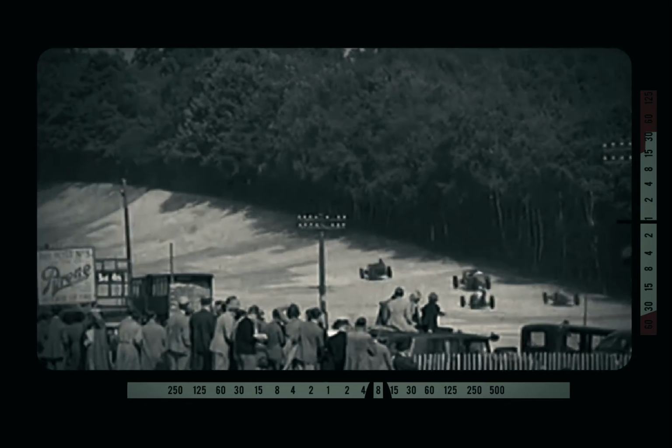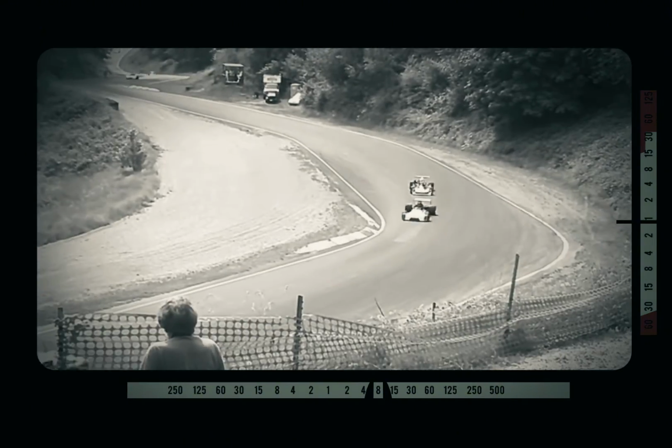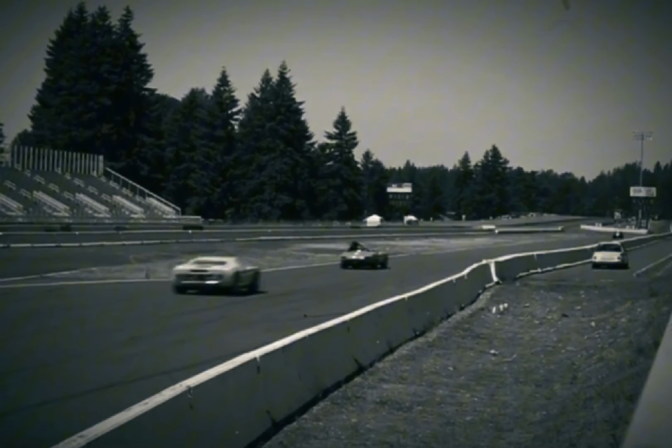This track has a rich legacy in American motorsport. It's hosted drag races, Trans Am battles, and epic club events. Generations of racers have cut their teeth right here. The roar of engines and smell of tire smoke still fill the air. It's a place where families gather, legends are born, and dreams begin.